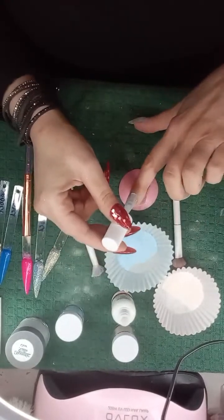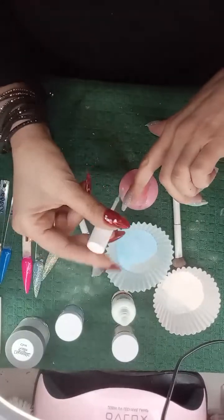2 and 3, 4. And we're moving over, obviously, to the last part, which is down here.